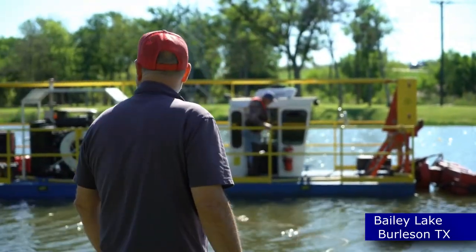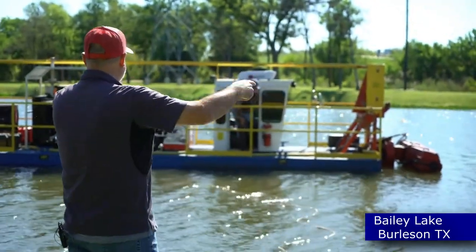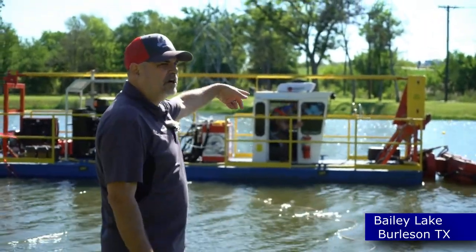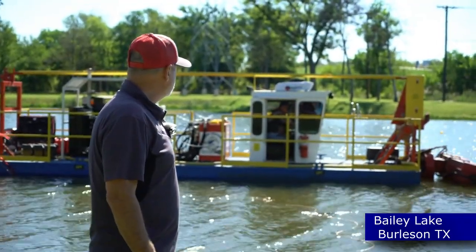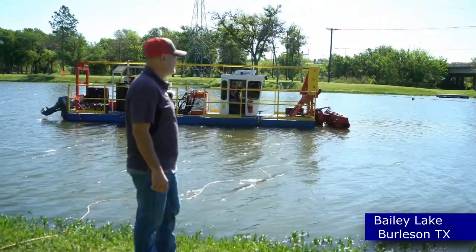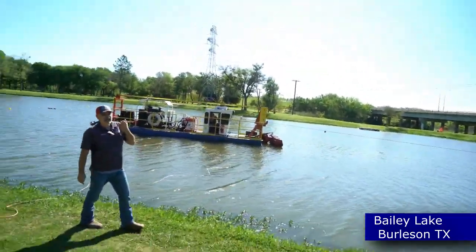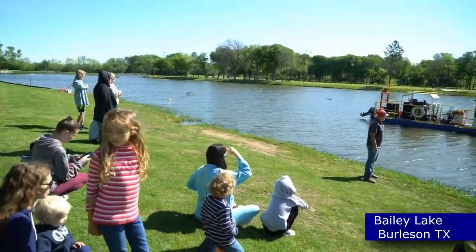Are you hooked up on the back? Hey, turn that auger up. Spin that auger. Yes, sir. All right, he's going to turn the auger that has the big cutter teeth on the front. So he's radioing over to the guys that he's going to be doing something else other than what they're expecting.